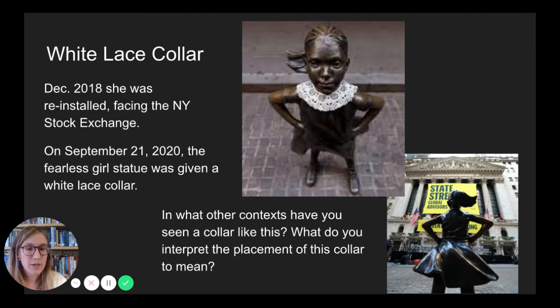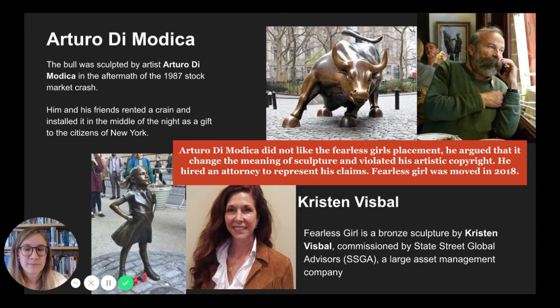And I want you to think about what other contexts you have seen a collar like this, and what you might interpret to be the meaning behind the placement of this collar on this little girl statue. So go ahead again, pause the video. Remember, there is no wrong answer, but try to be descriptive and explain your answer.